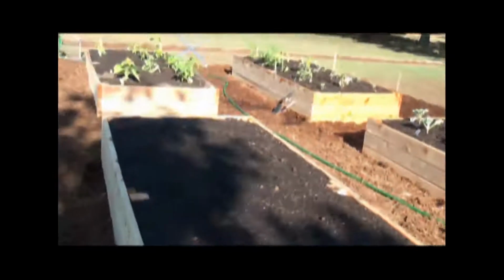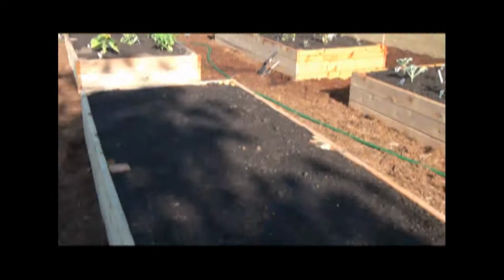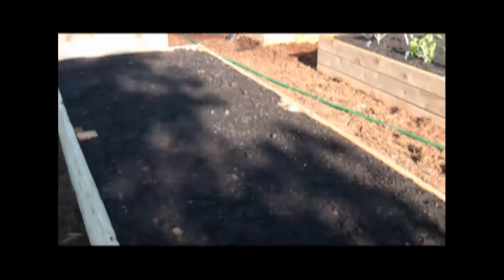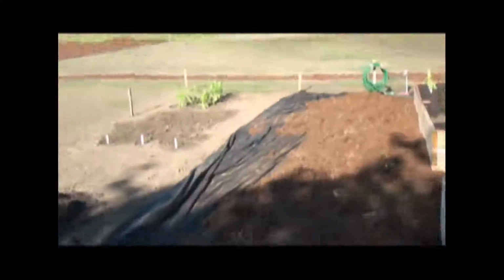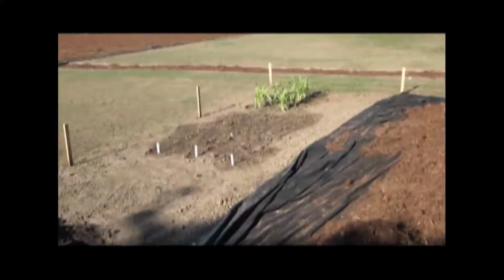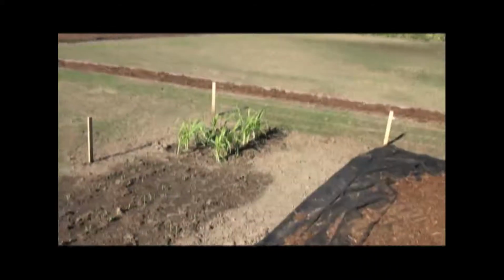This bed doesn't look like it has anything in it yet, but this is where we're going to plant green onions, garlic, and leeks. And that's the plan for right now. So 6 beds, and then there's the corn. We can't forget the corn planted in the ground. We've got some started here.